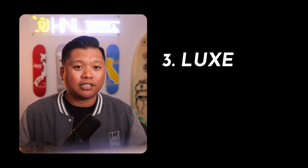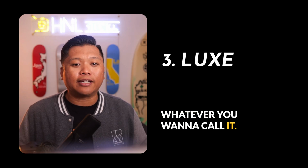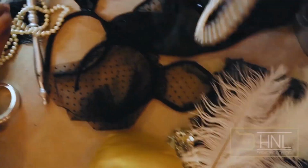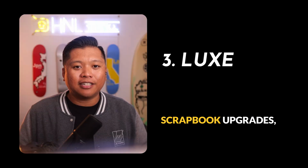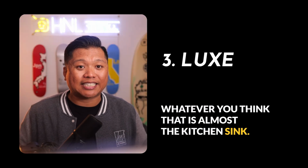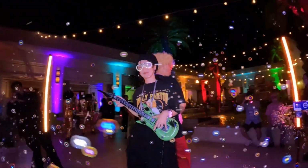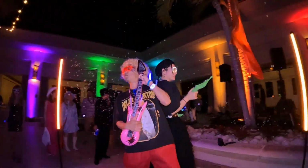Third package, the luxe option, VIP option, whatever you want to call it. 4 hours, props, prints, maybe include a red carpet, a social sharing station, scrapbook upgrades, whatever you think that is almost the kitchen sink. What I personally like to do is include a 360 or other premium booth options in my luxe or top tier, top shelf packages.